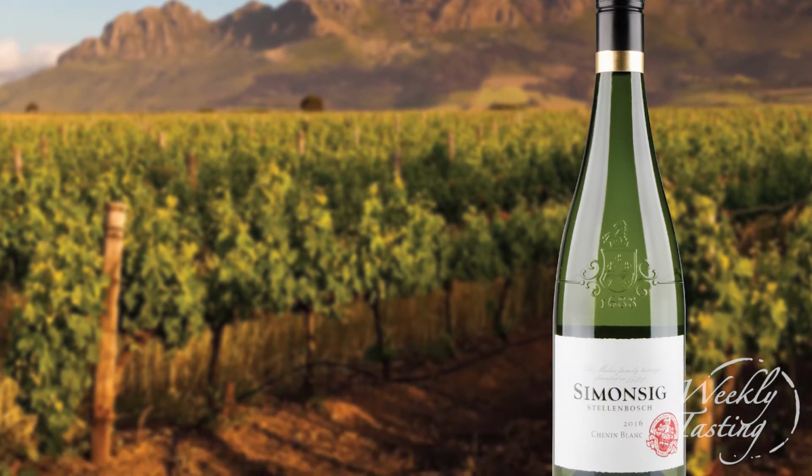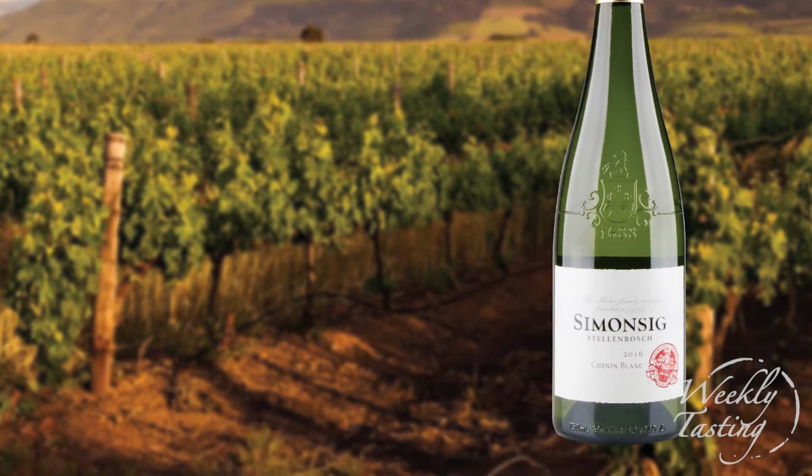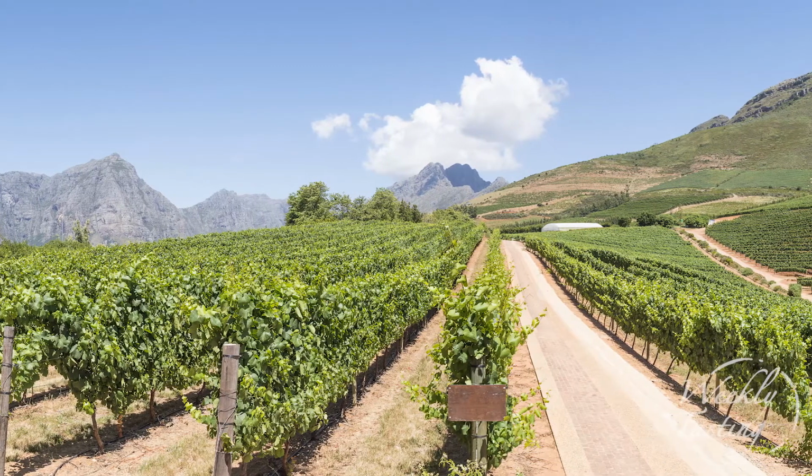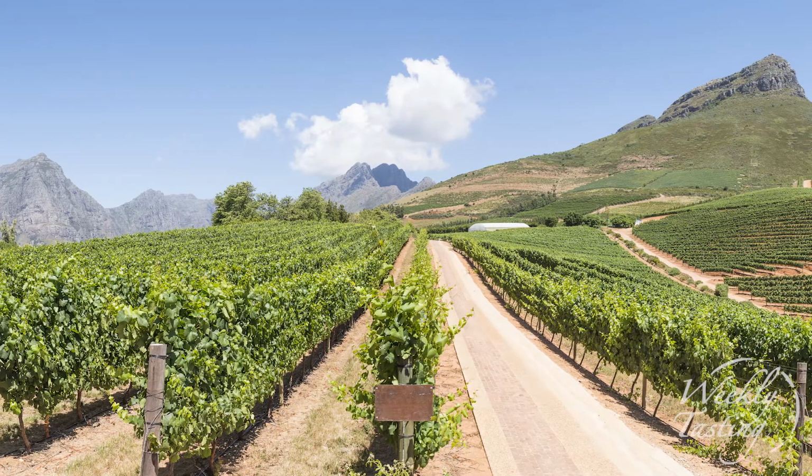Next up, we have a Chenin Blanc. It's become a really favorite grape of mine for white wine. Somewhat of a new discovery to some people. Normally you see Chenin Blanc from the Loire Valley of France. You can find it in Vouvray or a region called Savennières. In this case though, we're going to the New World. So we're going to a new wine producing region relative to the Old World. And we're trying Chenin Blanc from South Africa, specifically from an area near Cape Town called Stellenbosch.